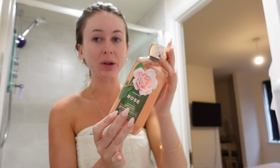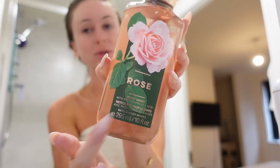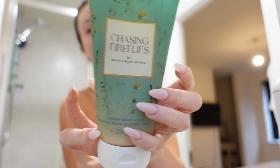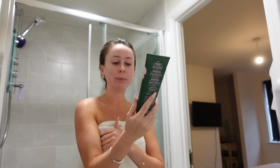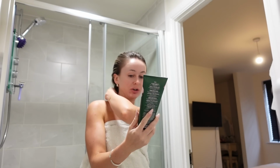It's okay. Ignore the absolute state of me. I'm joining you after a bit of an everything shower. Everything apart from my greasy hair, as you can probably tell. But I just tried out some of the Bath and Body Works products in my shower. I used the rose shower gel. Incredible. I had a bit of a scrub with the Chasing Fireflies body scrub, and I had a shave, and then I've just moisturised with the matching body cream, it's called the Ultimate Hydration Body Cream, 24-hour moisture in the same rose fragrance. So I'm smelling fresh.